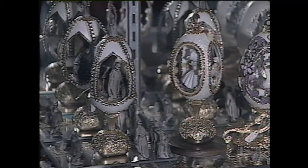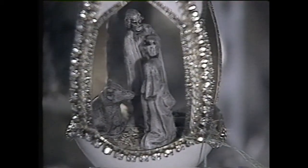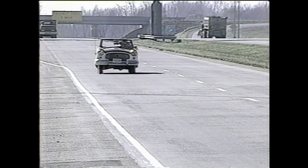PK's Eggery is closed Sunday, Monday, and Tuesday. So for eggs that even the Easter Bunny would be proud of, try Coshocton, Ohio. It's just a one-tank trip. I'm Neil Zurcher, News Center 8.